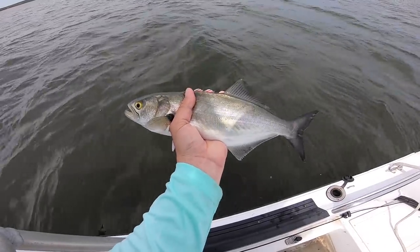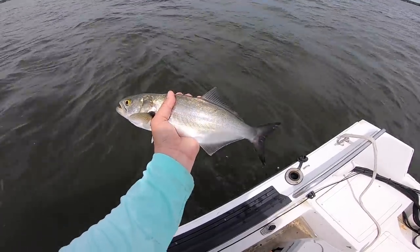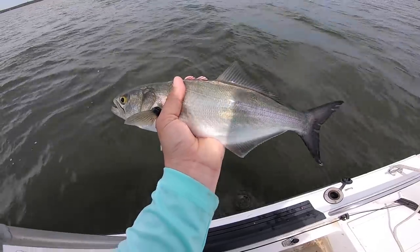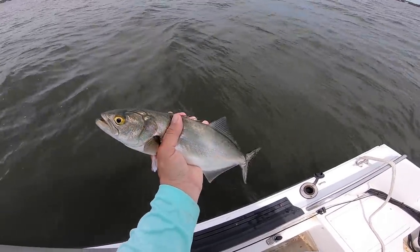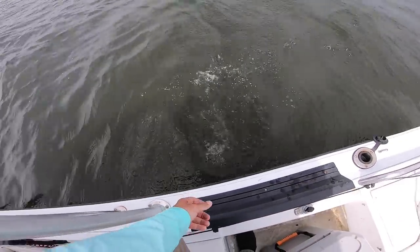Bluefish are hard fighters. They're pretty decent to eat. He's a little small. I'm going to let this guy go. And considering it's the only fish that I've got that would be going in the cooler, I'm going to get him back. But it feels good to catch a dadgum fish. Holy cow, it's been a tough day. See you, dude. Golly.